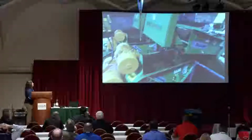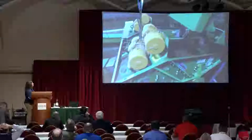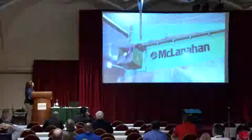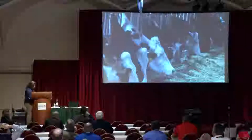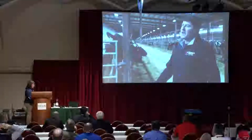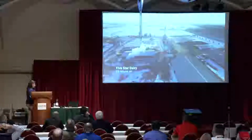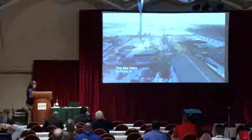Really happy with what we've stumbled upon here. It's been a team effort with McLanahan. We've got a sand that really does what we set out to do with sand in the first place: keep cows around forever, keep our milk quality within the top 1-2% anywhere in the world, and just not have to ever buy bedding. We have about 1,100 total dairy cows.